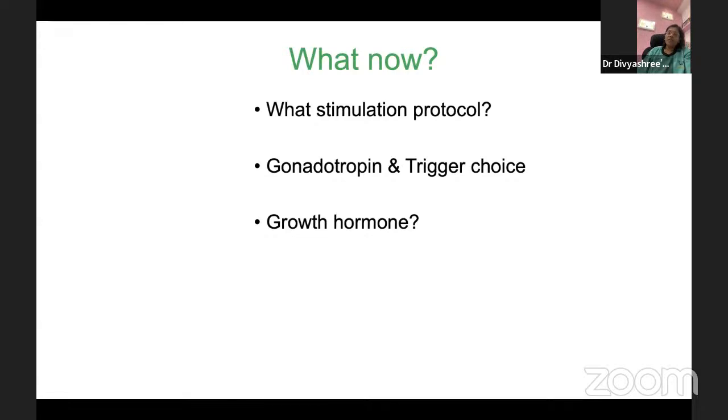Also, one gray zone is, what is the dosage of growth hormone? When do we have to start? When do we have to stop? These things are not yet clear. So if at all we are using growth hormone, we have to use it in research settings. Since the evidence says that it may help in poor embryonic development, we have to clinically judge whether this particular patient may benefit. If there is previous poor embryonic development, we may choose it, but not routinely, and definitely not in recurrent implantation failure.